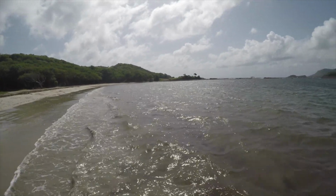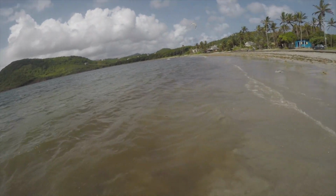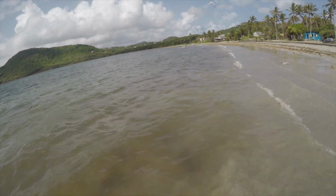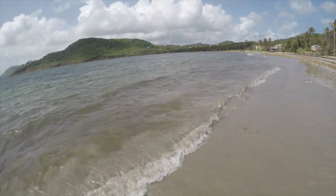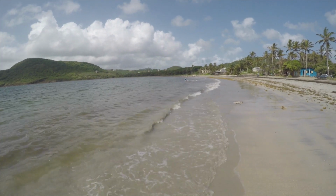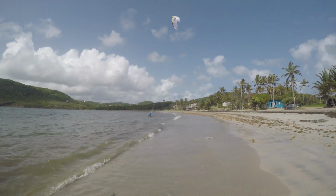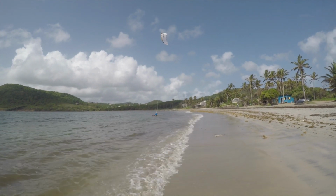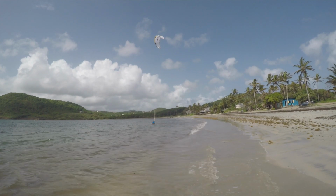So this is the Atlantic Ocean here, and the beach on this side feels a little rocky on your feet, whereas when you're on the other side, it's very white sand, powdery on the Caribbean side. I don't know whether you're supposed to say Caribbean or Caribbean. Everybody says it differently. On one of my videos, I was criticized for saying it wrong.